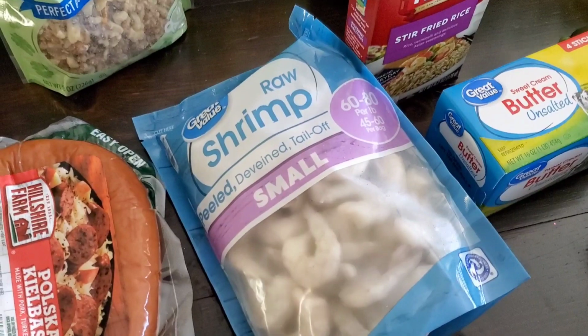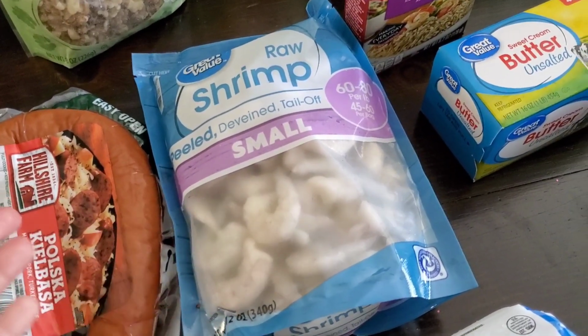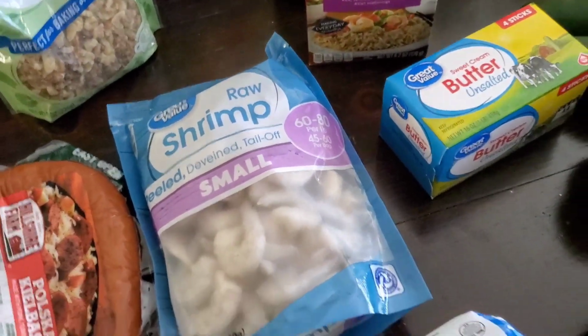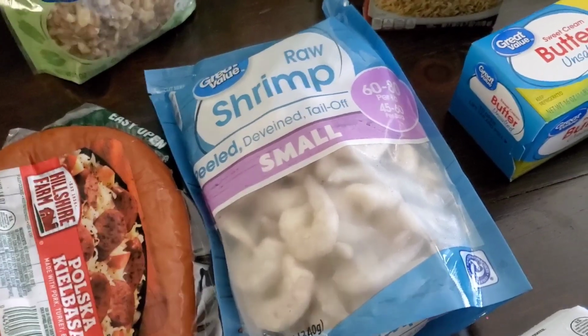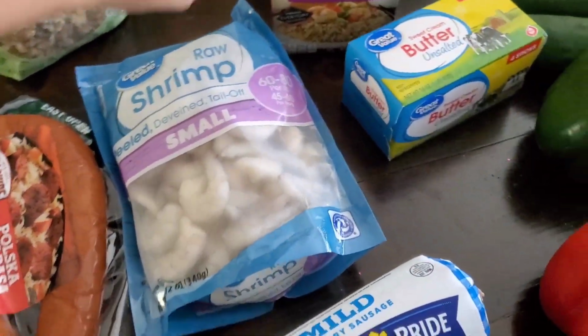Next thing I got were these shrimp. These are just the raw shrimp, peeled and deveined. I'm going to serve these over rice as well. I got some stir-fried rice. It's right there. So that will be another meal we're going to have, another really inexpensive meal. These are only $5 for this bag, and if you serve it with rice, it can feed your family. So that's what I like to do.